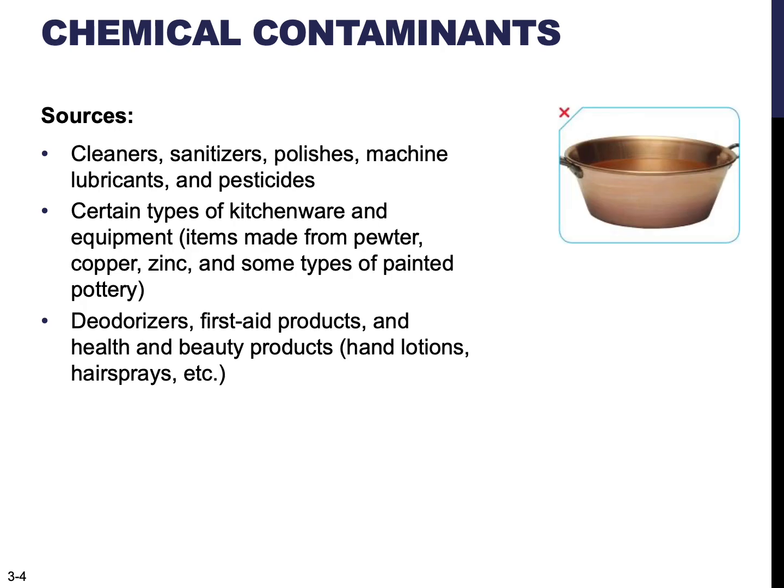Chemical contaminants include things like cleaners and sanitizers and polishes and lubricants and pesticides and insecticides and herbicides and antibiotics given to animals. And also some metals are toxic, like copper and pewter and zinc and mercury. And some painted pottery could be toxic. Certain things like deodorizers and first aid products and hairsprays and hand lotions could be toxic. So be mindful of chemical contaminants.